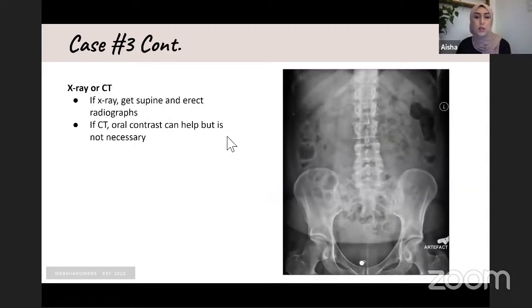If you get an x-ray, you want to get supine, which is when the patient is laying down, and erect radiographs, which is when the patient is standing up. The reason for this is if the patient is erect or sitting up or standing, free air will rise and go underneath the diaphragm. If you see free air, that obviously means that something bad is going on and something perforated in the abdomen. If you get a CT and you want to assess the bowel, it's a good idea to give oral contrast because that can help. It's not necessary, but it is helpful.